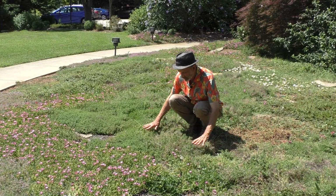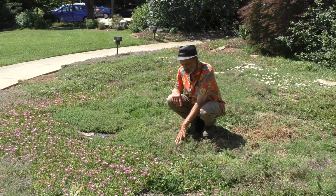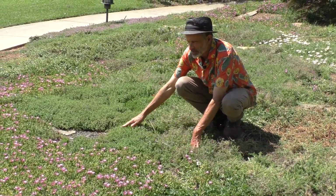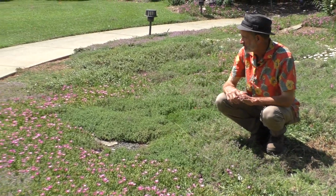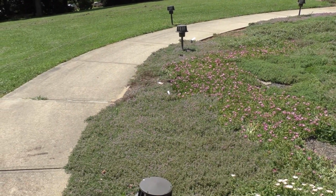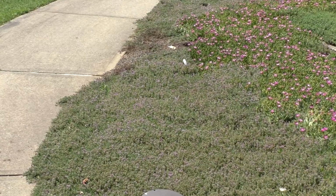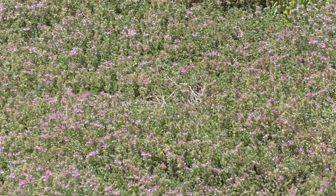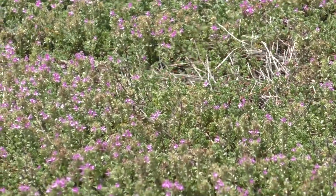I'm standing right here by creeping phlox, Phlox subulata, which is a late winter, early spring bloomer. There are various thymes you see out at the edge. I think that's Bressingham Pink thyme. That's a very low growing thyme, and it blooms for months, and the pollinators really like that one as well.